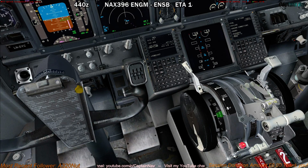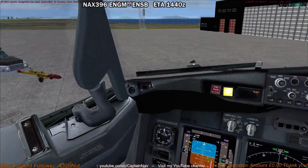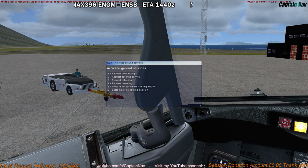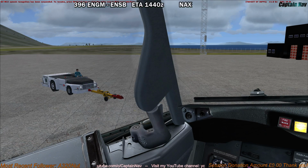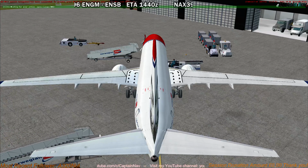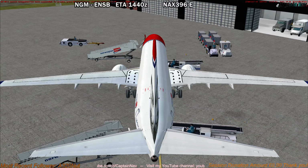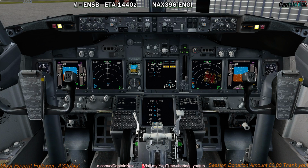Open the doors. Cool, it's opening the doors. Fantastic. And that's pretty much it. We'll call the deboarding, and they'll bring the steps. Here we are. We'll disembark via the back as well, and open the cargo doors for the bags to be offloaded.